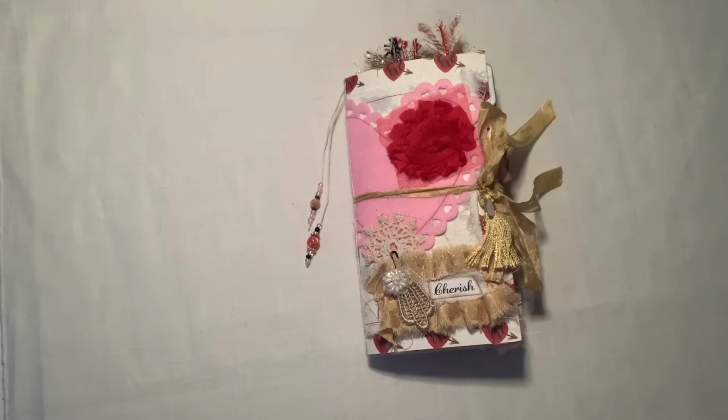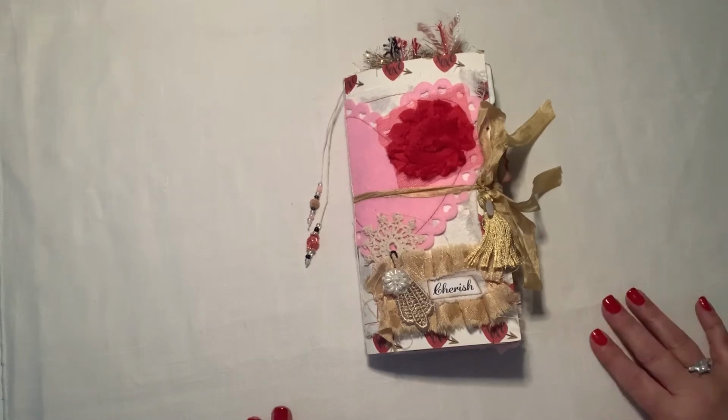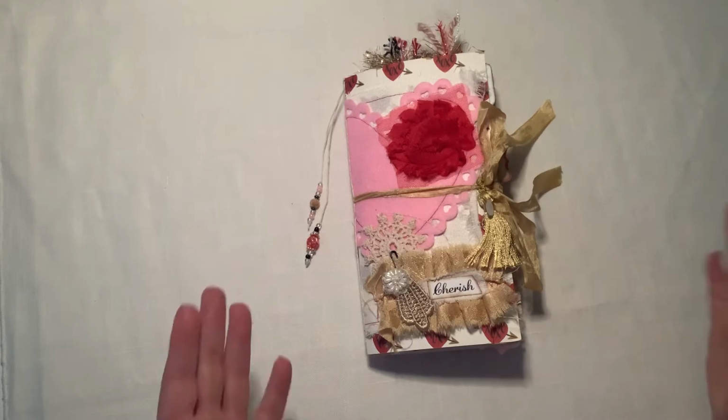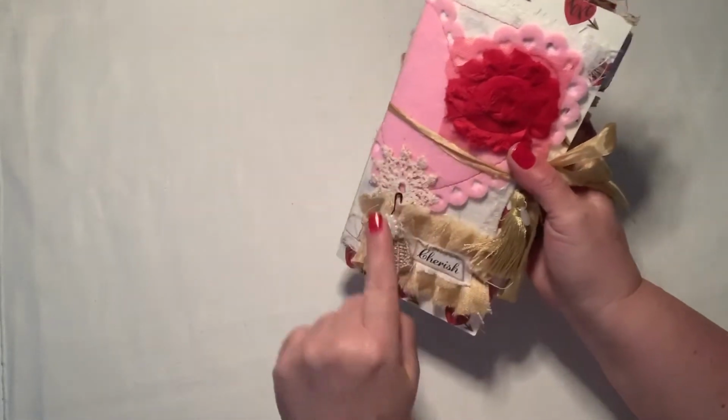So I am going to show you my, for the most part, completed, other than some journaling, journal from the Cherish collection. It turned out really good. I'm happy with it. So this is the completed version.